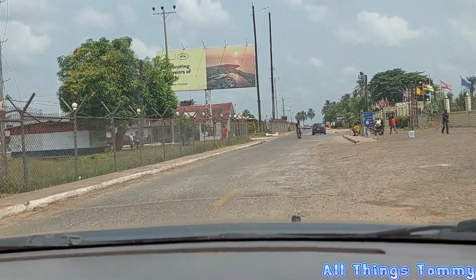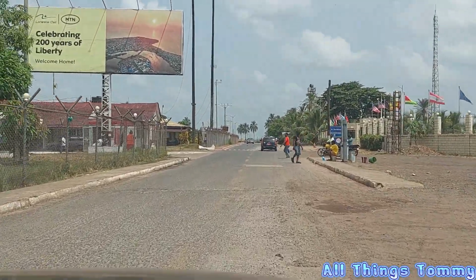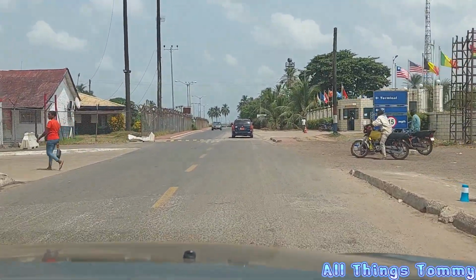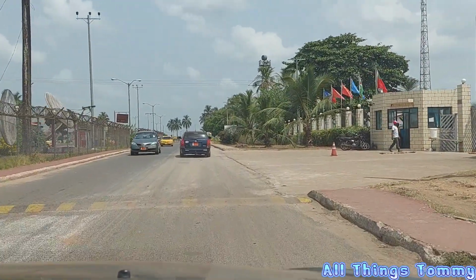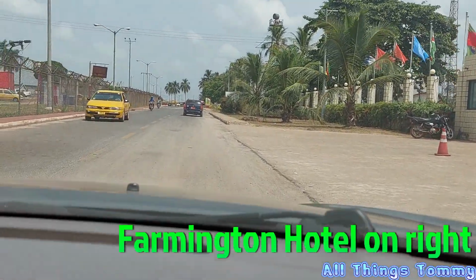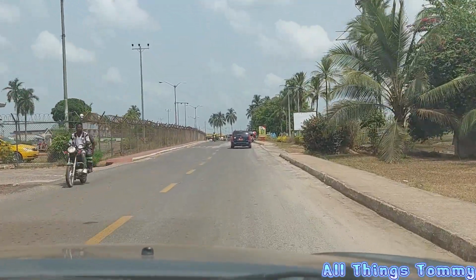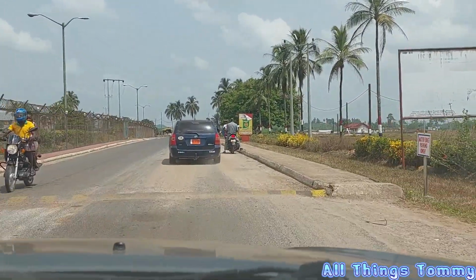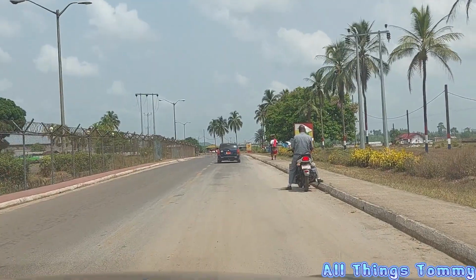I had gone to the Roberts International Airport to do some business there, and I decided to take the drive from there. So I am now driving from the airport. On the right, as you will see, is the Firestone Hotel. Just so you have an idea as to where I am, this is Gibi County. From this point, we are going on towards Firestone. So sit back and enjoy the drive.